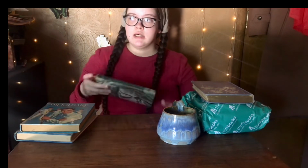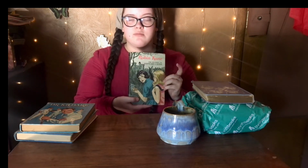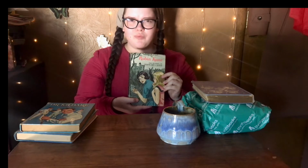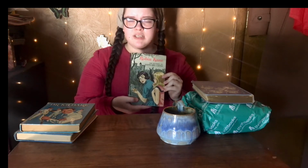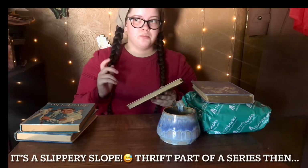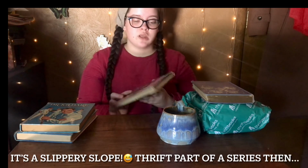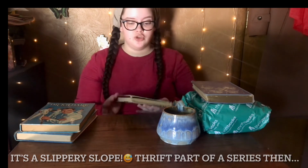Alright, these are books that I have gotten in the last week. Like I said, there's a big gap there because I kind of quit buying books for a little while. This is the Robin Kane book. I have not read the series. I am working on getting it. Book 1 was kind of expensive on thrift books, so I didn't get it yet, but I thrifted book 2, I think. Yeah, book 2. And so this is book 3. Hopefully I can get book 1 soon.